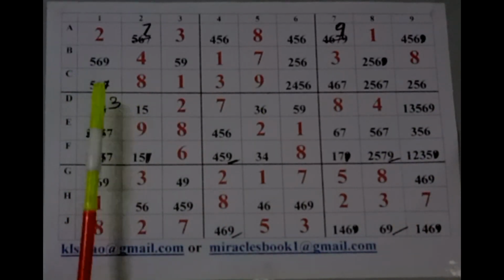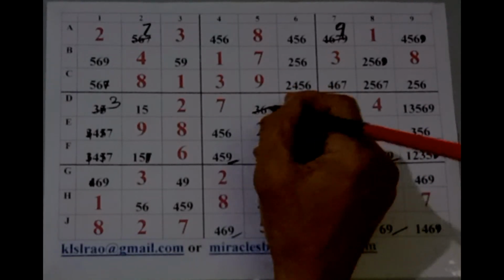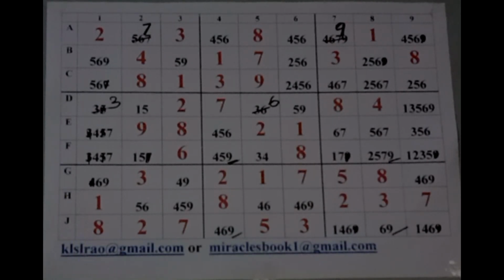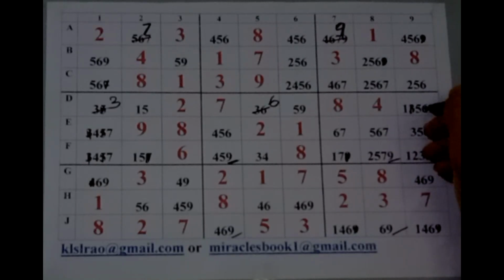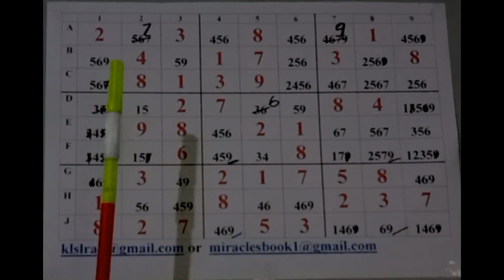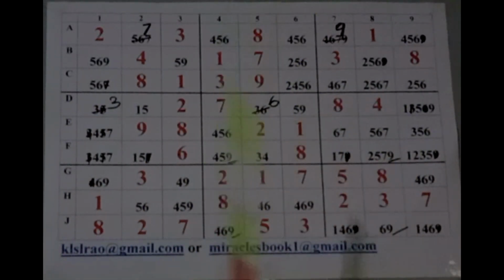Because of this 3, we can disband this pair and we get a 6 there, okay, and because of this 3 and 6, you can make some correction here also. So that 3 goes and that 6 also goes, 159 remains. So here in row D we have 1559, 159 now. Okay. Now these 3 we have made the corrections here in this box and this column and this row also.